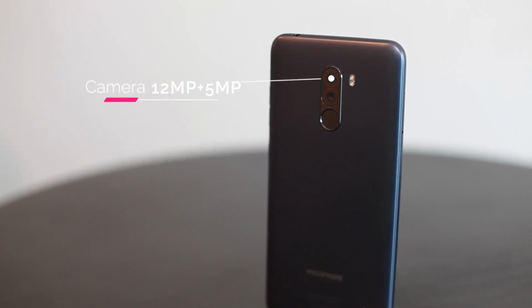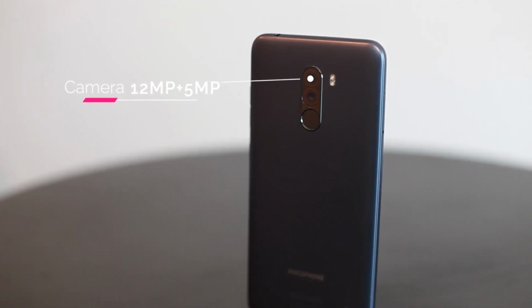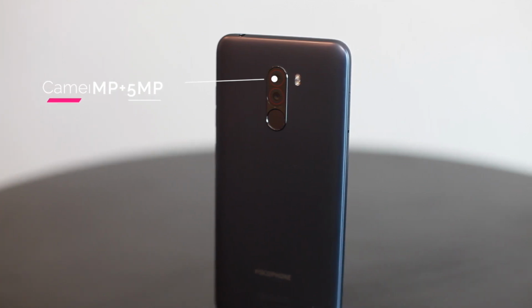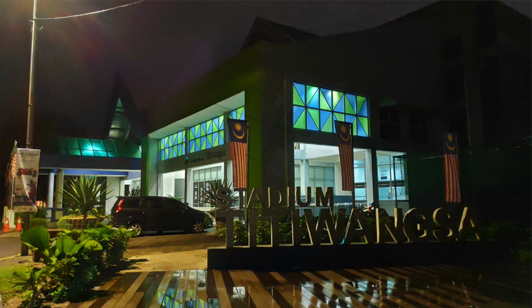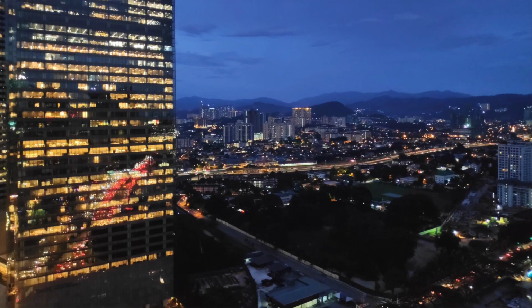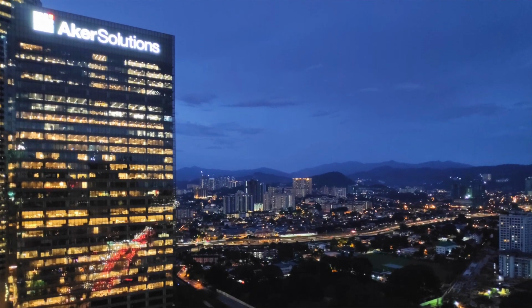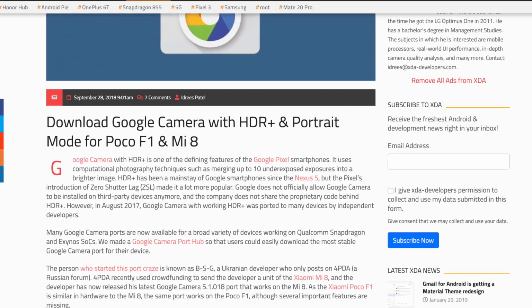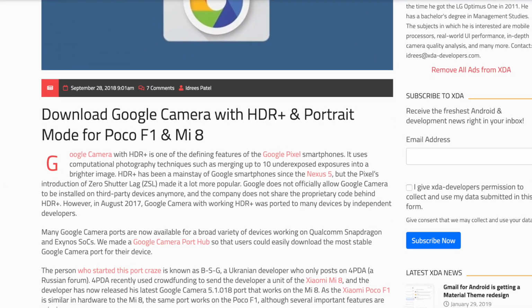Surprisingly enough, despite its affordable price tag, the Pocophone F1 has really good camera performance. Its 12 megapixel plus 5 megapixel camera can capture good looking shots regardless of lighting condition. I would say its low light performance could still use some work, but at this price point, it's a really good camera performance. And you can just install the Gcam app, which is a camera app ported from the Google Pixel smartphones, to get even better camera performance.